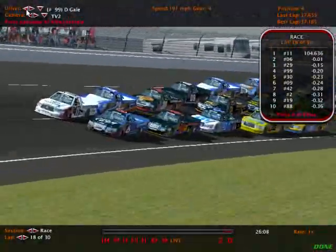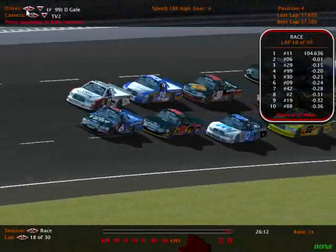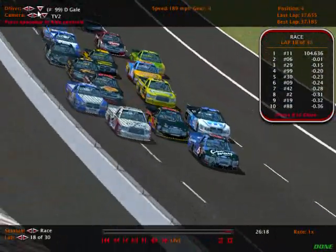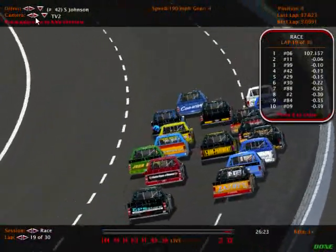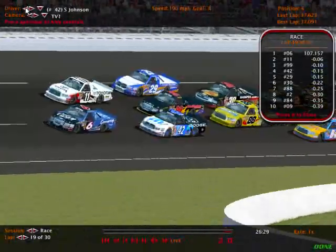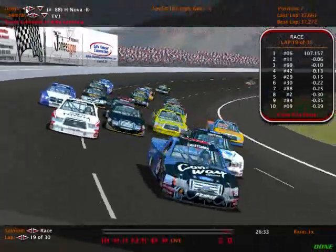Heading into the 3 and 4. Washer is going to get the top spot, but he's got Darren Gale right behind him. Right on the bumper of the Conway Freight F-150. But not before Skyla Johnson moves him up the track. Skyla Johnson is the series points leader now. Just picked up the points lead after last week's race at Rockingham. Oh, 4 wide! Oh boy, look out! Johnson forces it 4 wide.